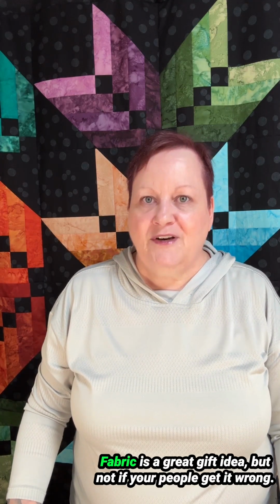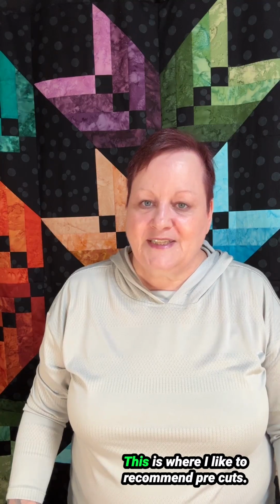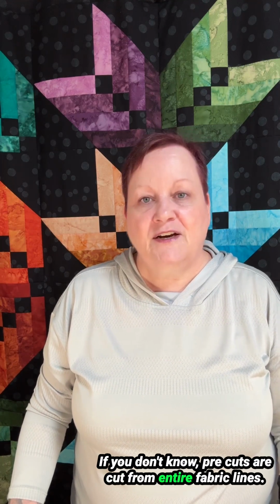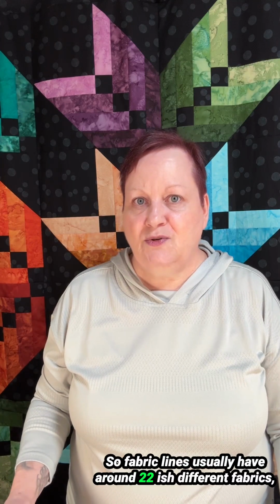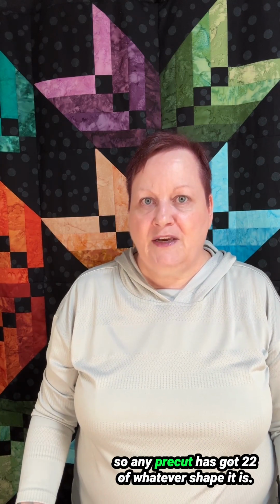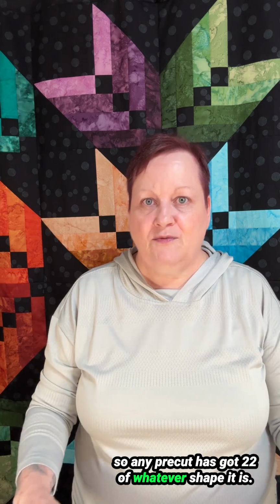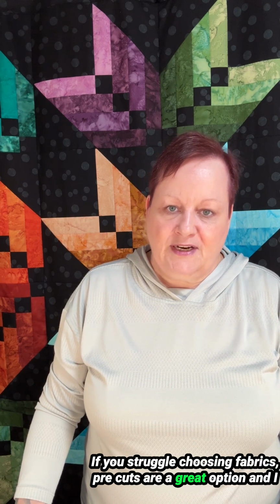Fabric. Fabric is a great gift idea, but not if your people get it wrong. This is where I like to recommend precuts. If you don't know, precuts are cut from entire fabric lines. So fabric lines usually have around 22-ish different fabrics. So any pre-cut has got 22 of whatever shape it is. If you struggle choosing fabrics, pre-cuts are a great option.